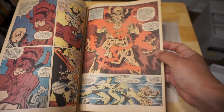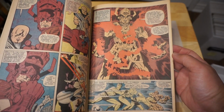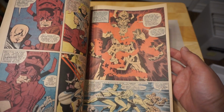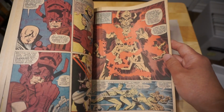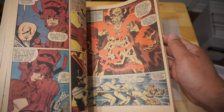And this is it. The classic Galactus panel, which really I think Kirby does a great job. Although I think it's kind of funny, you see his costume, he's got that G, but here you feel the might and power of Galactus.